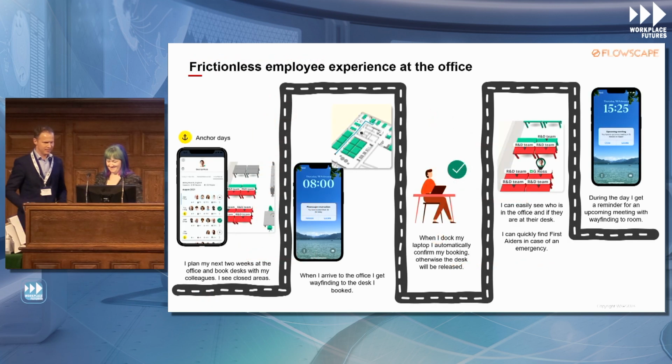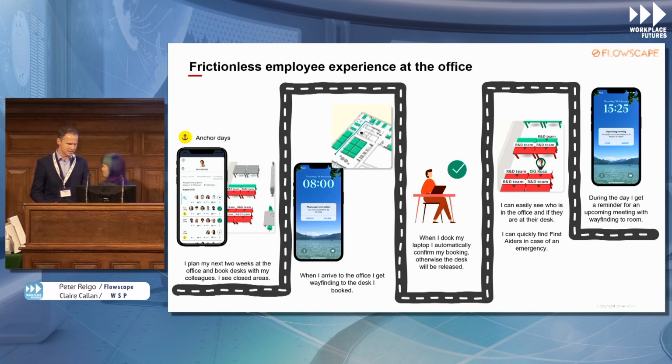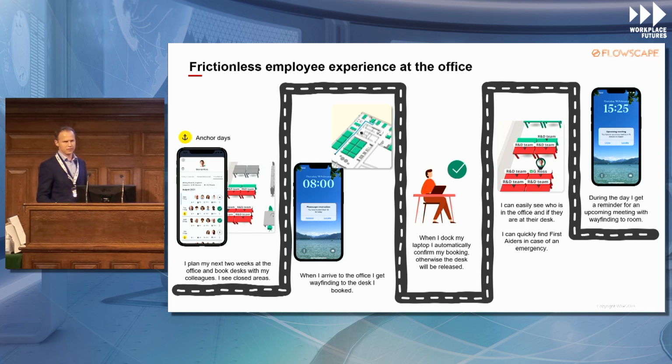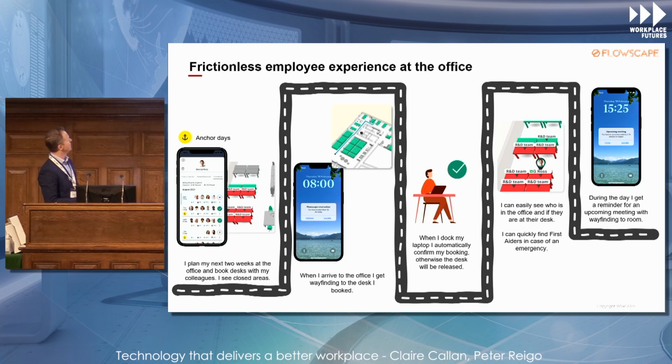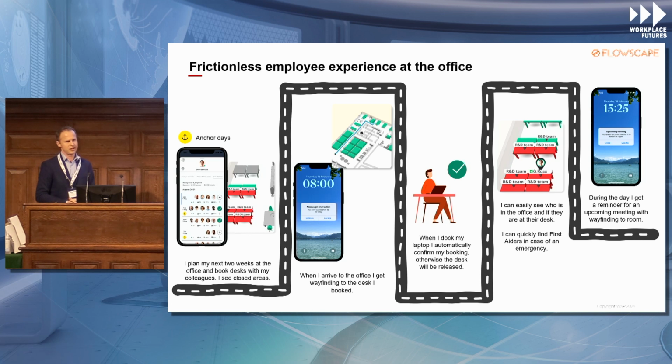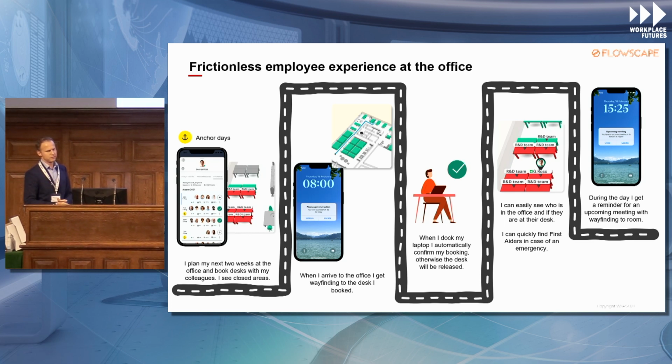Okay, so now we dig a little bit more into the technical details. So, as Claire said, it's key to create this very good employee experience and not interfere. When we close down parts of the building, it should not interfere with the work that people come there to do. So that's why we did this user experience. And first, it's planning the week together at the office. So there we plan to use the flow planner, where people can mark which days they want to come into the office. And we can also mark the anchor days where teams are supposed to be in the office.